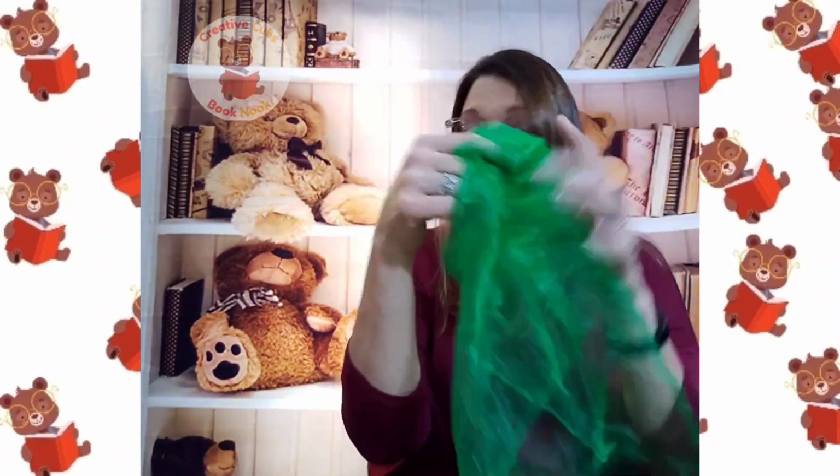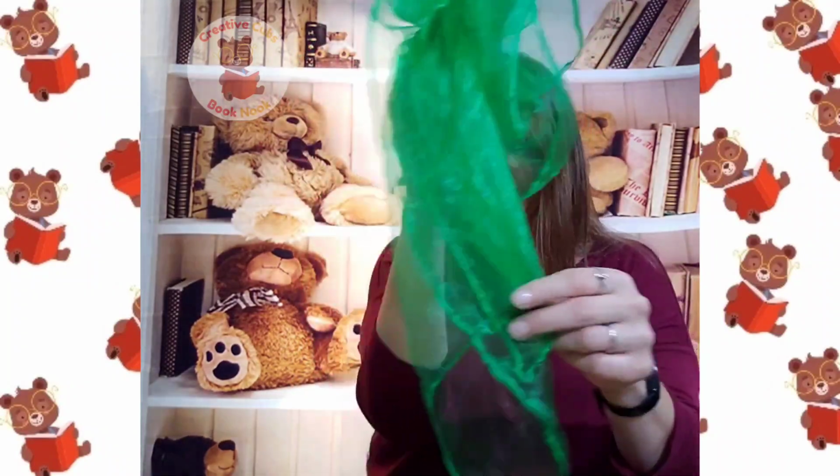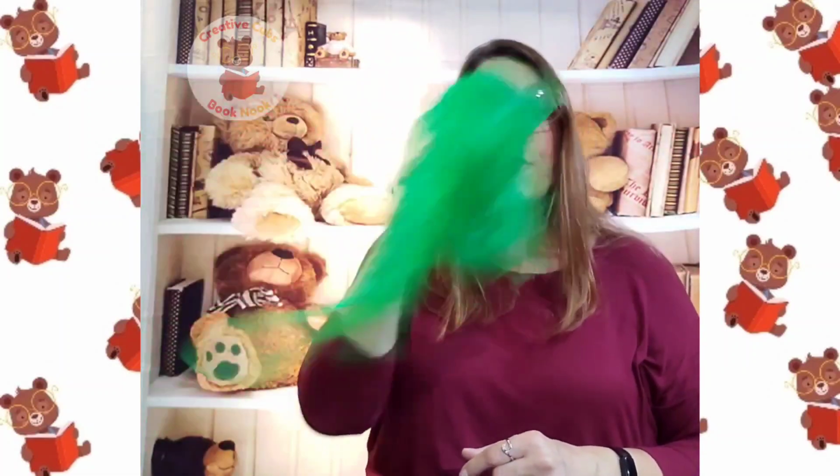Green. Very good. I have a green scarf. Do you see my green scarf? Watch what it can do. It can go from side to side. Can your hands go from side to side? Very good, friends. Nice going side to side.